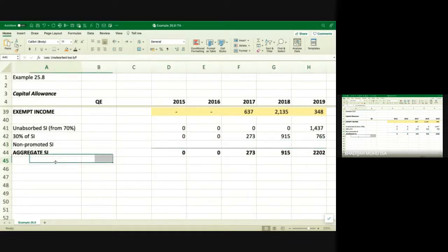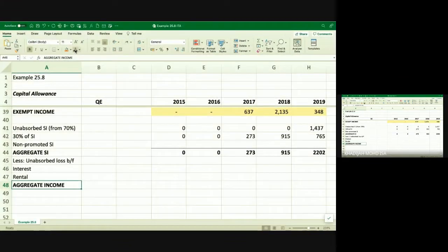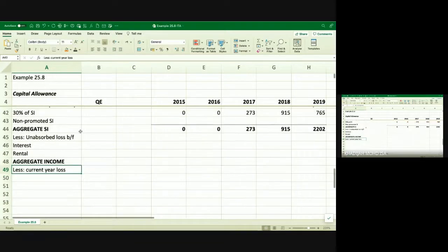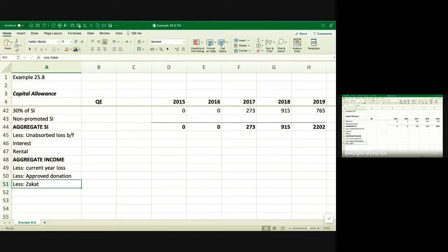Then the formula continues. After aggregate SI, you have less unabsorbed loss brought forward, and then you may add other income from interest maybe, and from your rental, then you compute what is your aggregate income. After your aggregate income, of course, you have less current year loss, and then less approved donation, which is restricted to 10%. And then you also have zakat, for example, business zakat. And then only you get to your chargeable income.